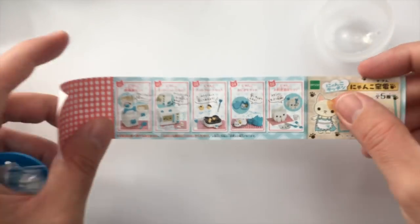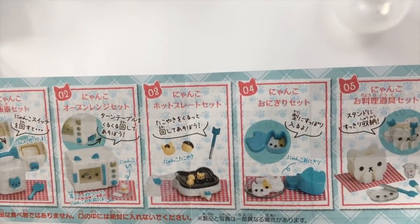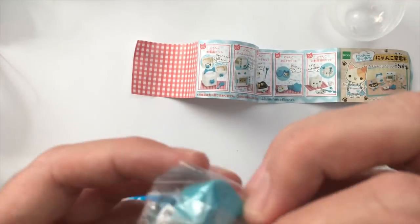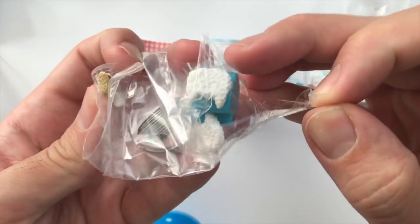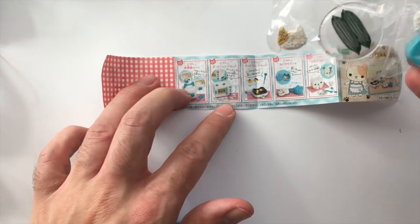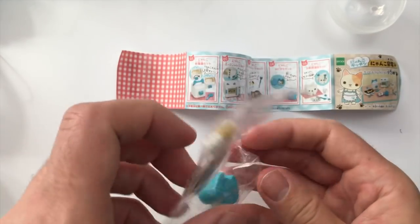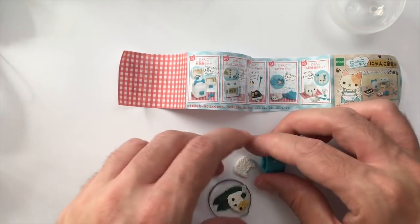There are our options again. Let's see, which one would I want? I like that one. That looks like the takoyaki maker. I would like that. It's not the hat. It is that one. Which one's that? That one? That one. Take it out. Right. Oh, look.